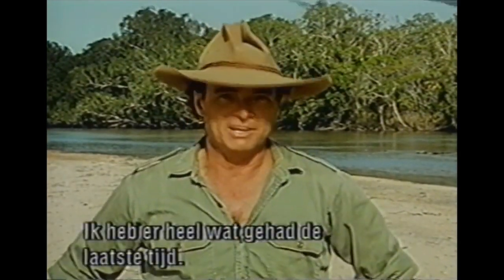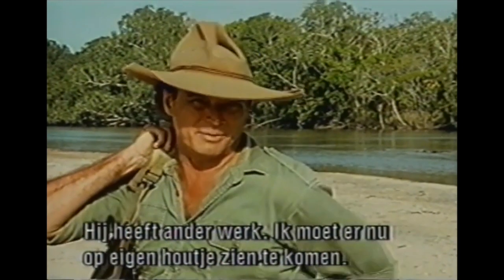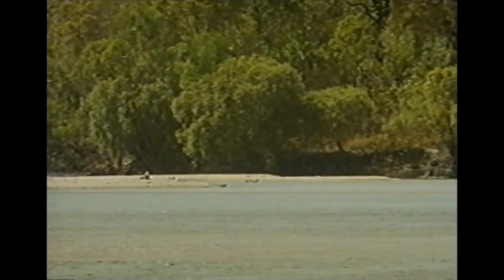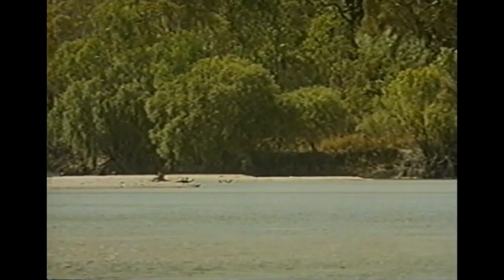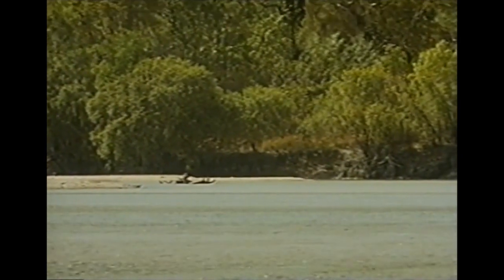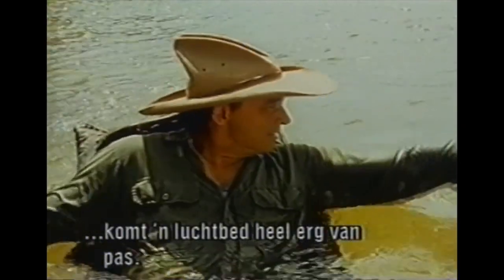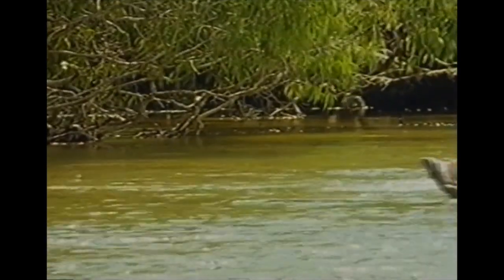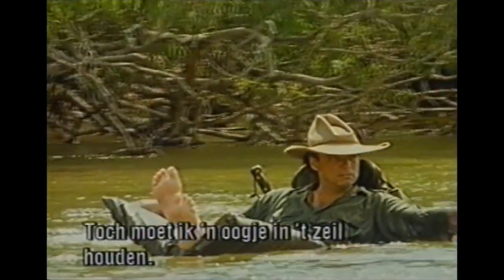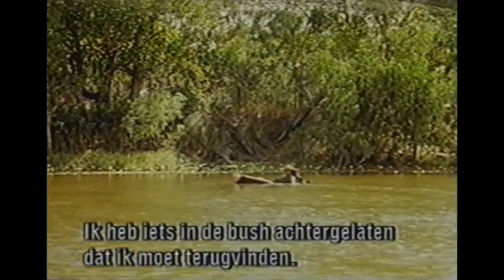That's the last of the helicopter lifts. I've been lucky enough to get a couple of them over the last few weeks. He's off on another job, though. I've got to find myself some other way of getting around the place. Times like this, a blow-up mattress can be a pretty handy piece of gear. Luckily, there aren't any crocodiles this far up the Jardine. Still, need to keep a bit of a lookout, though. I've left something in the bush that I definitely need to track down.